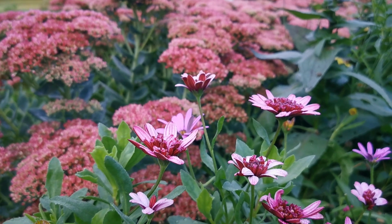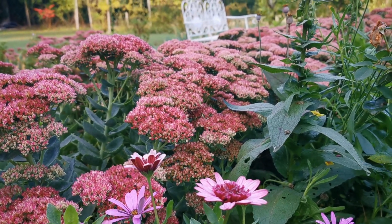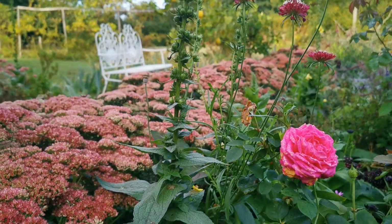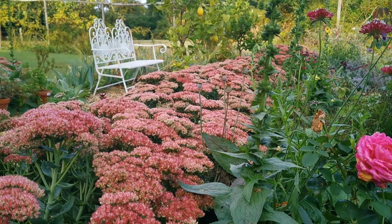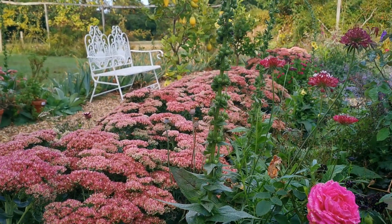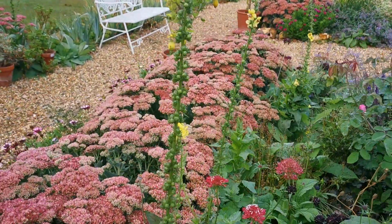Well, welcome back into the mid-Norfolk garden. It's the middle of September and there's a definite autumnal feel growing throughout this garden, and these Sedum Autumn Joy really are one of the first indicators of the colder evenings and shorter days. They've done really well in this position.